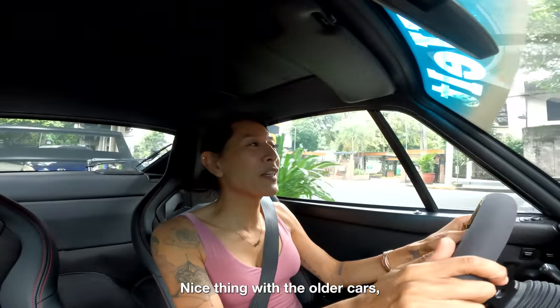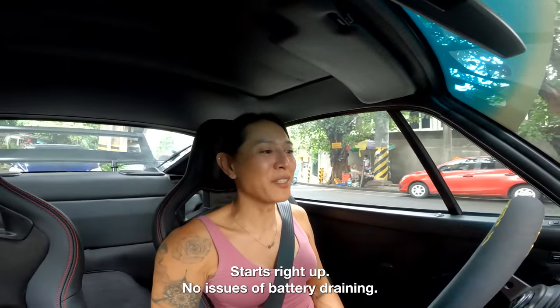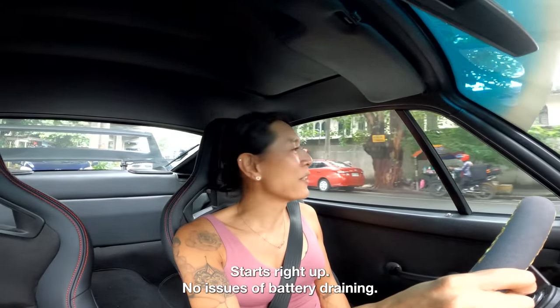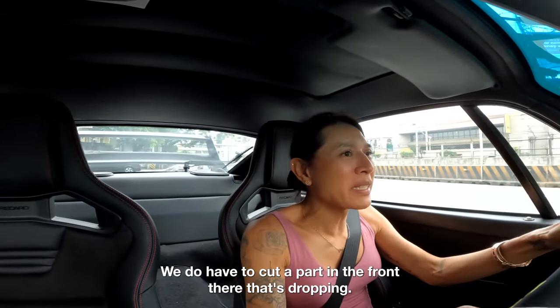Nice thing with the older cars, even if they've been on standby for 7 days, no problem. Starts right up, no issues of battery draining. We do have to cut a part in the front there that's rubbing.